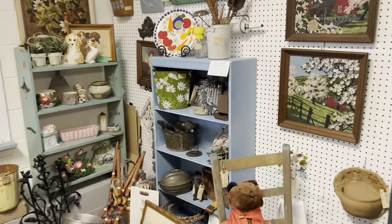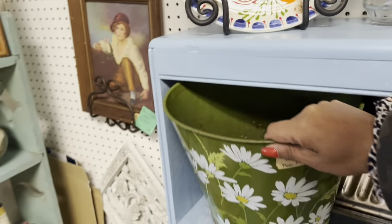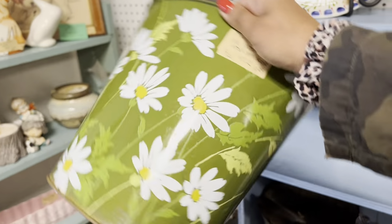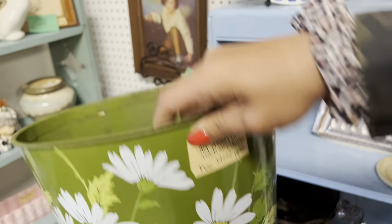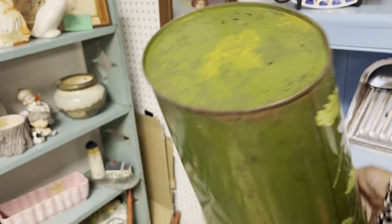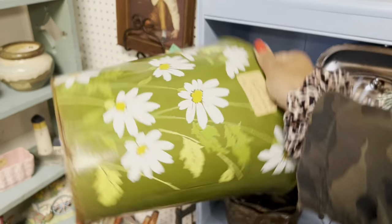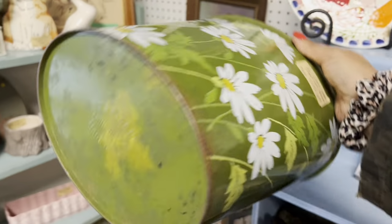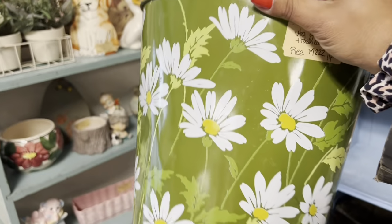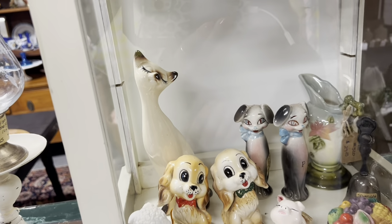All right, looks like it's still here. I'm not sure why. It's also less expensive than I remember it. I'm not sure why I let this go at $14. Really $15 after tax, but yeah, no, it's got great character. I'm gonna go ahead and pick this up this time. It's got a couple of bends, but I mean, it's a trash can with daisies, so can't really be mad at it.